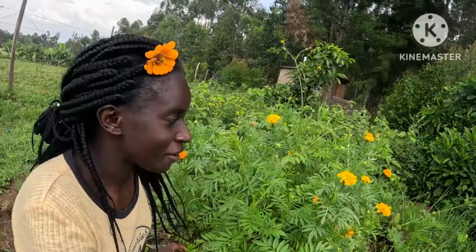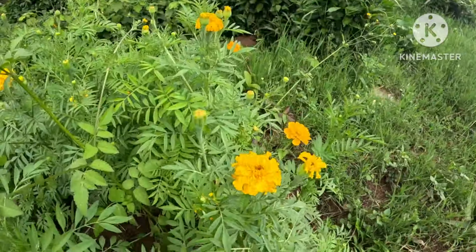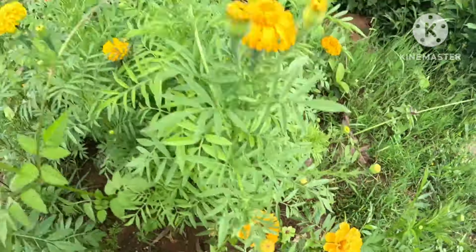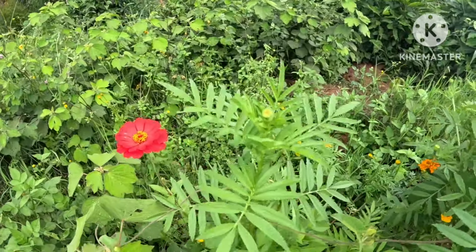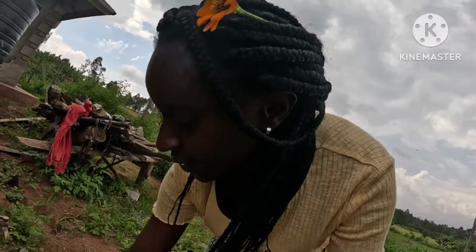Wow, so this is the beauty of flowers. So the Mexican marigold have already flowered here. There is this other one, I don't know the name, but also it has flowered nicely. Look, guys. Wow. And then the red one on that side. Wow. They just look like a garden full of flowers. So by now I think my water is full. This flower is actually coming out. Yeah, so I'll close this and carry this inside.